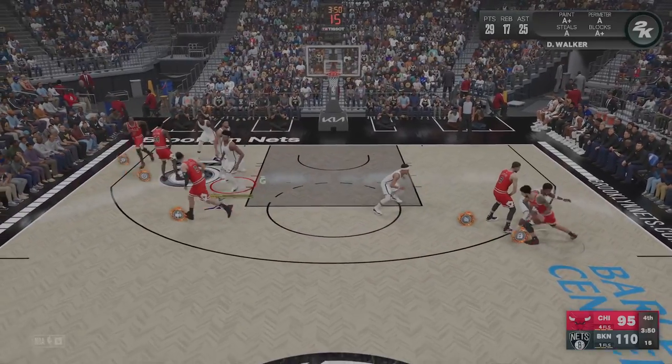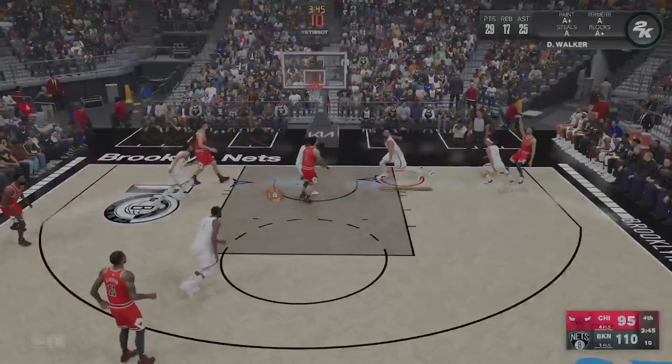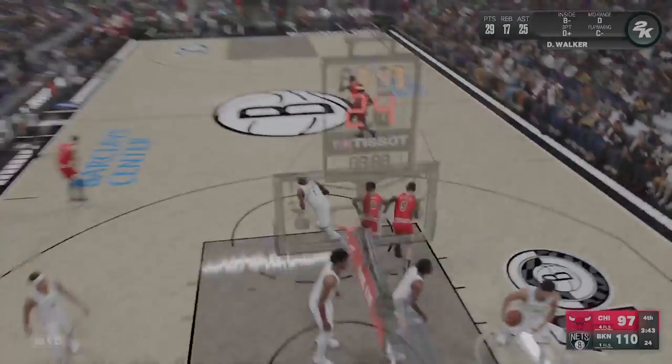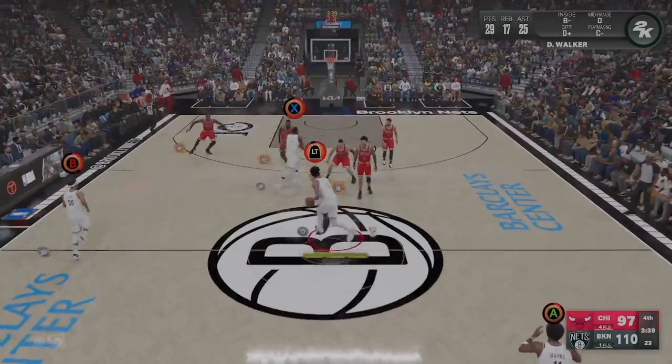Ball against Irving. Levine with a screen on Irving. Pass to Levine. Shoots it from the corner. It's good. And the assist that time from Ball. Ball's got assist number 8 now on the night.